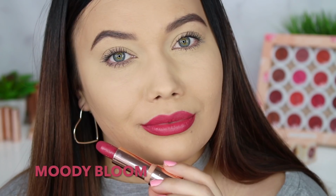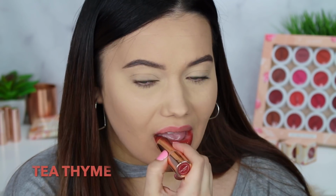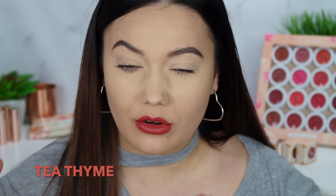It's not necessarily unique or original, but I do think it adds to the collection as a whole. This next shade is called Tea Time. Oh, I love this. This is like if you want to wear a red lip, but a red is just too much for an event or any type of thing you have going on. Or if you want something with a little more, like a Marsala almost. I think it's almost like a more mature red, if you will.